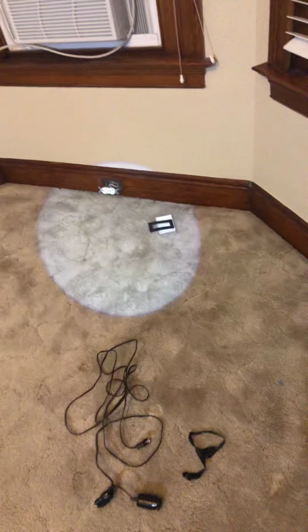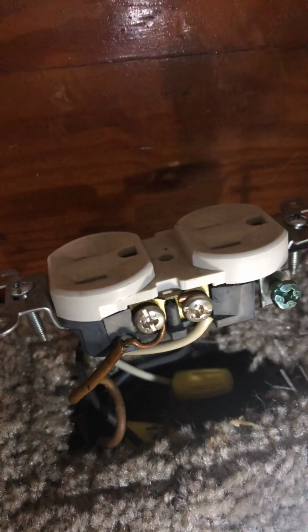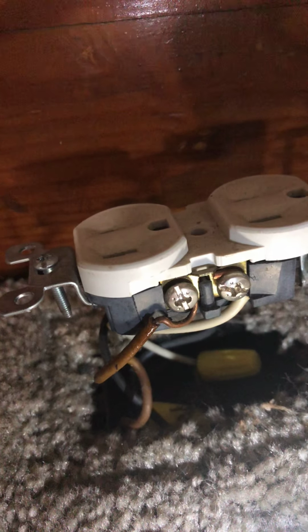Look at that. And that's not the only one. We're noticing a lot of these outlets are wrapped wrong. So that's a wrong install. And what happens when you install an outlet incorrectly? Here we go. See that wire on the left? That started out the same color as the wire on the right. That is a loose neutral. So that neutral is cooking this outlet.